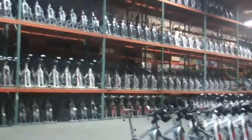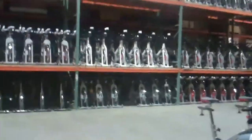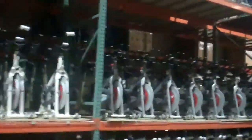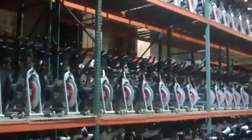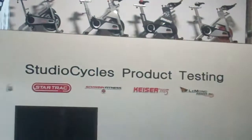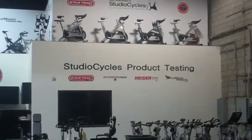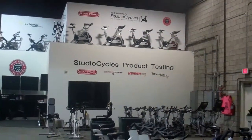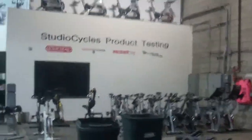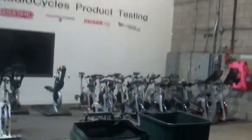And if you are a commercial customer and you want to buy bikes for your club, you can schedule an appointment with me, fly to Los Angeles, and I have a product testing area in my warehouse where we have Schwinn, Star Trac, Keiser, Le Mans, and even Freemotion, even though we dumped them after 3 months, all in one area for you to test and compare side by side.